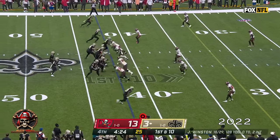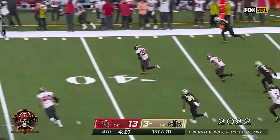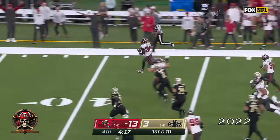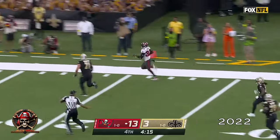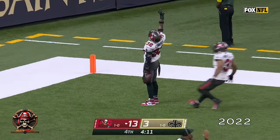Short slant is Michael Thomas's route. Winston again, just firing now, and it's picked off again. Mike Edwards has it. Edwards looking for the end zone. One man to beat, and Edwards is going to go for the touchdown.